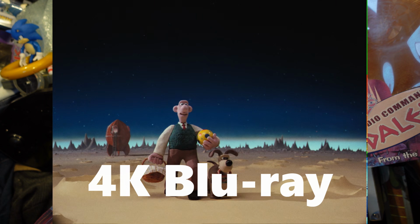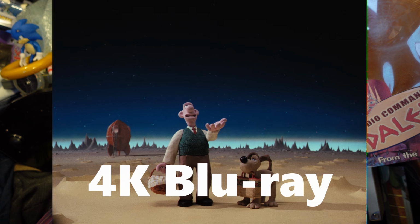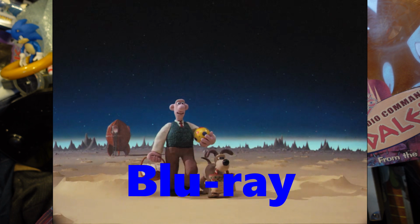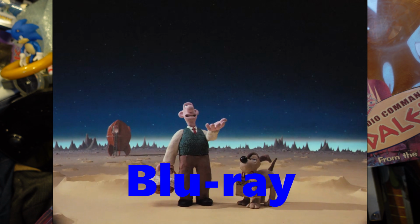For example, the picture is flickering a bit on the moon where Wallace kicks the ball up into the air. Now, this was present on the Blu-ray, but it wasn't as noticeable. But again, you can see a clarity difference between the two, and this just seems to be damaging to the film. But yeah, it is annoying that they didn't fix this.